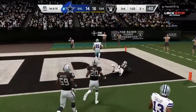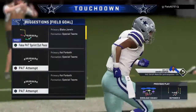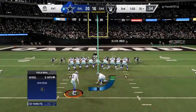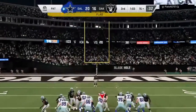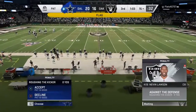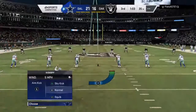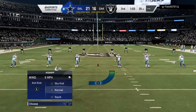Ezekiel Elliott going to take it the distance. Touchdown, Cowboys. Ezekiel Elliott, his second touchdown of the afternoon. And the Cowboys have taken the lead. And the kick is good, but flags come in. Looks like we're going to get a roughing call here on the follow-through. So they elect to decline it. And why not? Just go ahead and let the play stand, and they'll take that. 16.